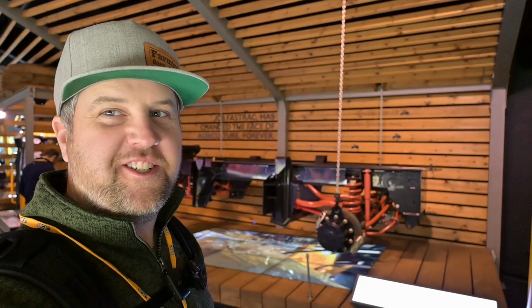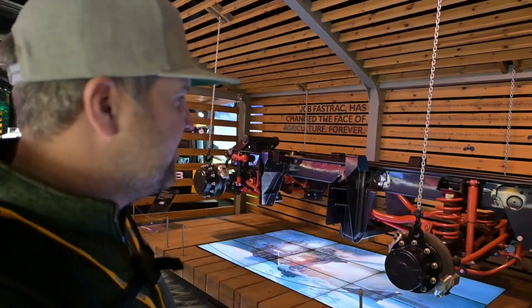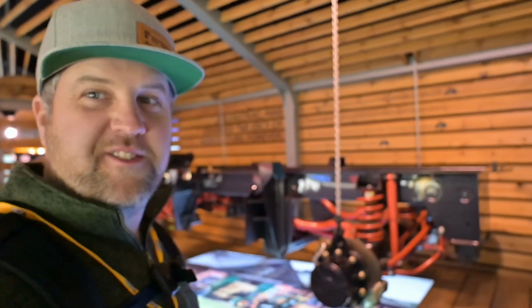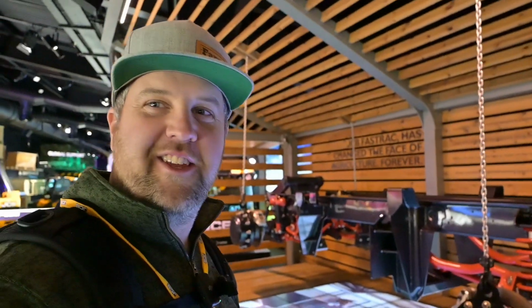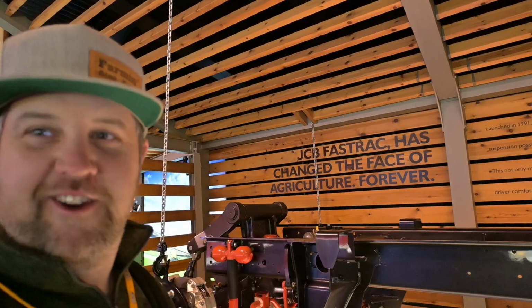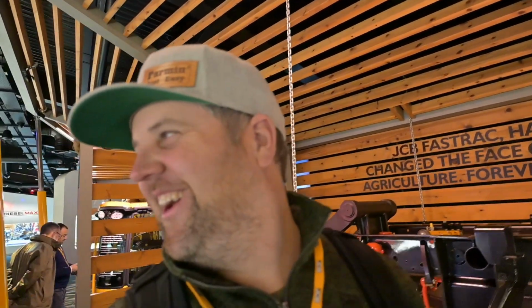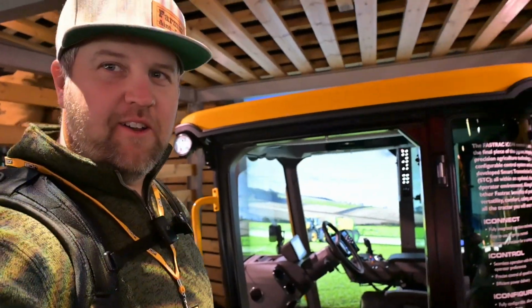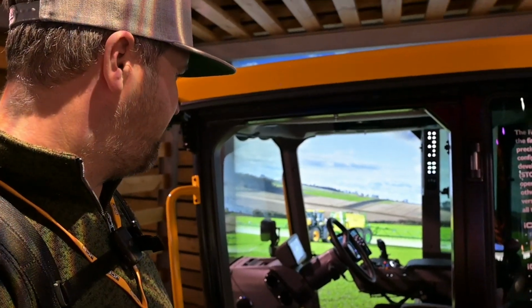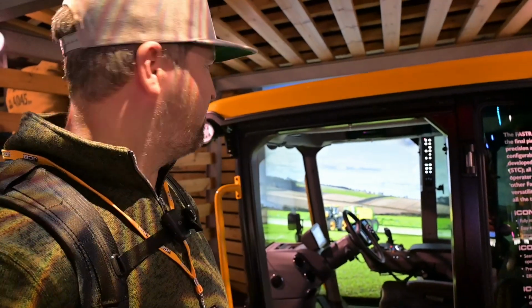Going from construction into agriculture. Pretty cool to see the chassis of the first Fastrac 3000 series. The tractor that changed it all. It even says so right there. The tractor that changed it all. I just finished saying how that was the tractor that changed it all, and then it was written on the wall. The new Icon cab here on display, like we saw at Agritechnica. I'm gonna need a rag for all the drool.